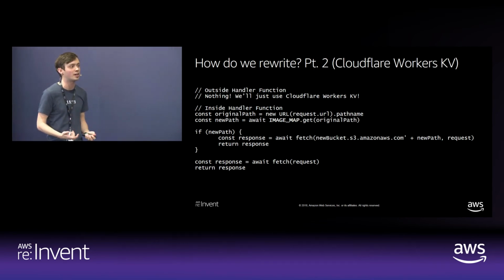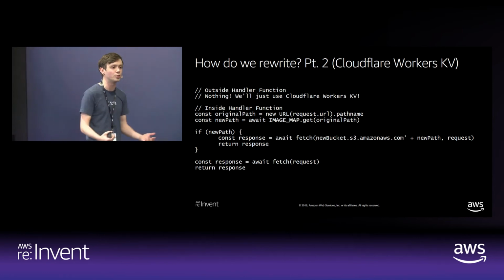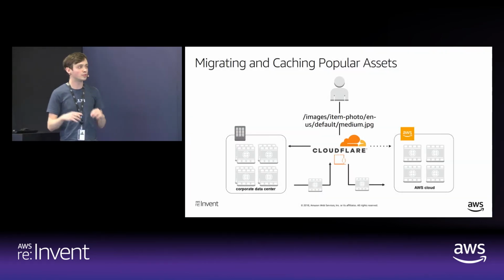So now with a simple API call, you can actually change the routing of your entire application. You don't need to redeploy anything. You don't need to do anything else. You can just do it with a very simple API call. So that's the first example.